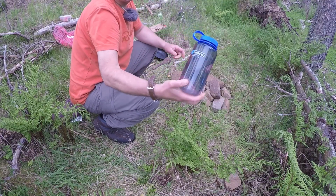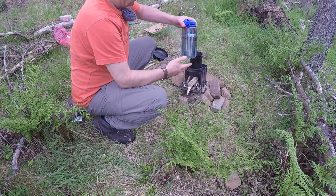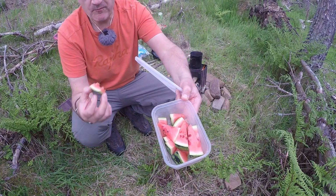These are good bottles, by the way. I bought that as well a couple of months ago, just off Amazon. I don't know how much they are, but it actually slots into that cup as well for stacking, which is good. Might get some of that.